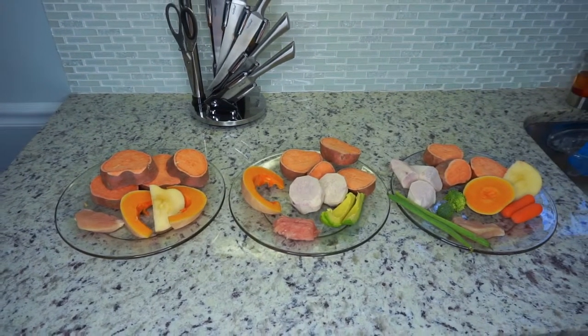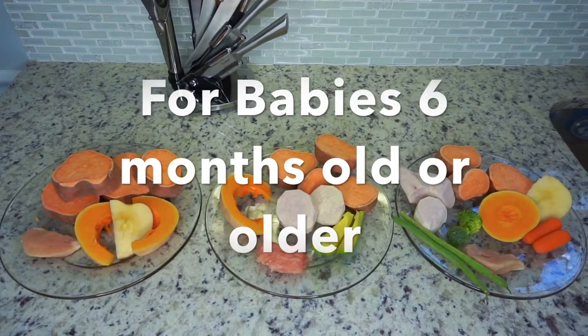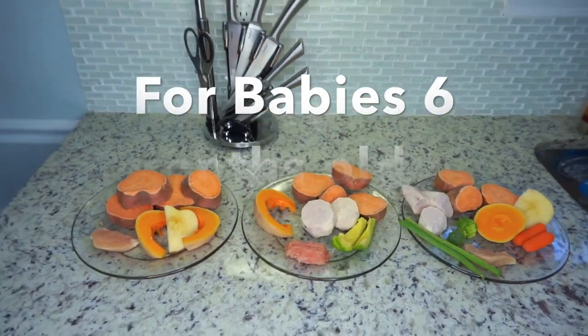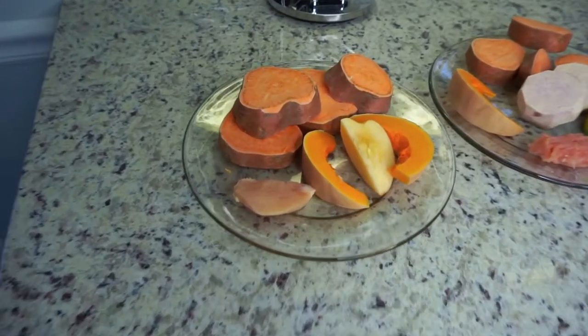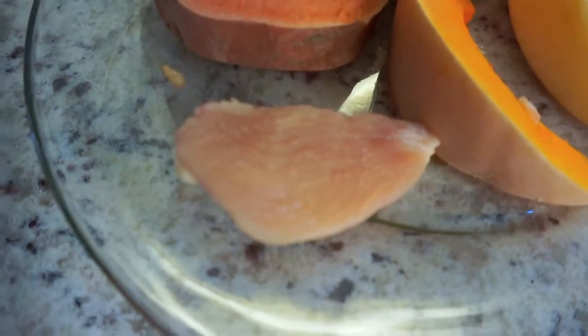So now I'm gonna show you guys the 3-day menu that I will have for him. Keep in mind, this is for a baby that's 6 months old or older. My doctor told me not to feed him meat until 6 months old, but you always want to check with your doctor first and always go with the doctor's recommendation.